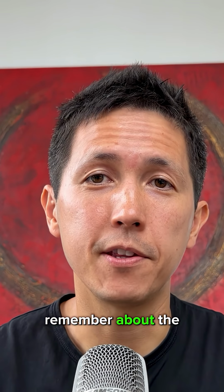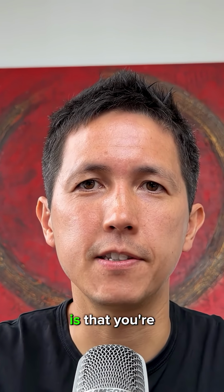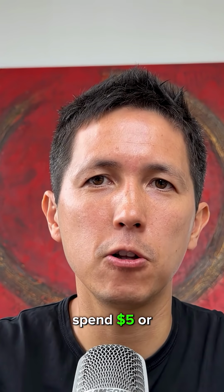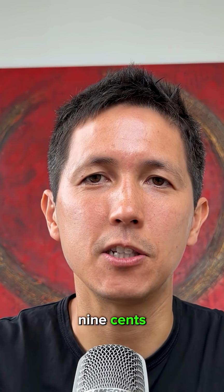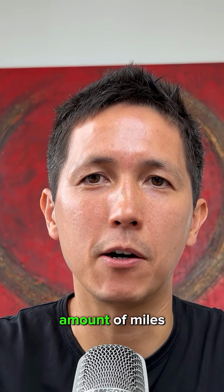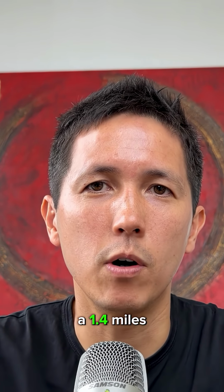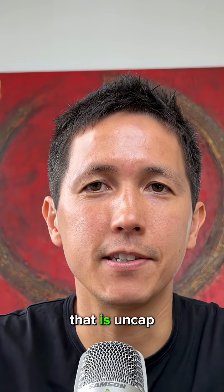One thing to remember about the UOB PRVI Miles card is that you're awarded miles in $5 blocks. So whether you spend $5 or $9.99, you're still going to get the same amount of miles. So the UOB PRVI Miles card for me is a solid all-round general spending card with a 1.4 mile per dollar rate that is uncapped.